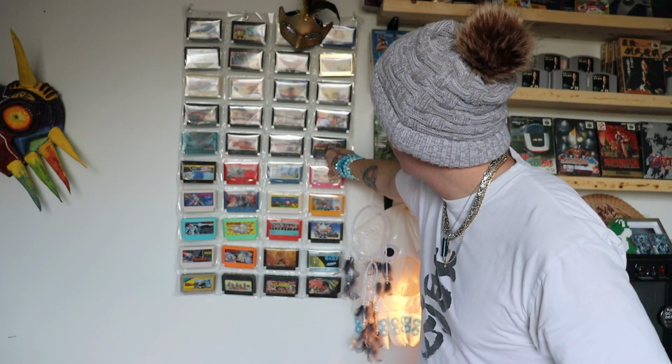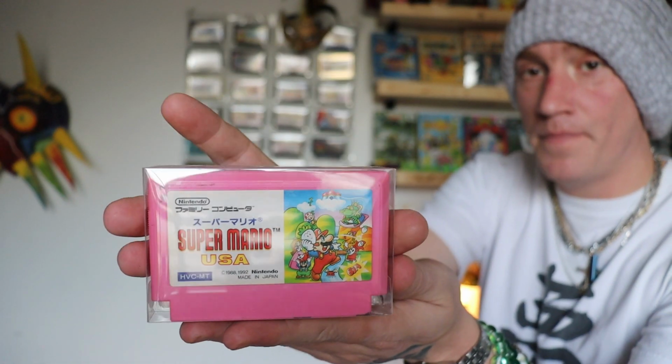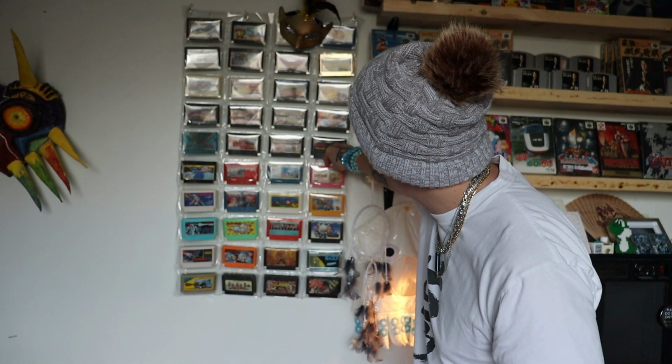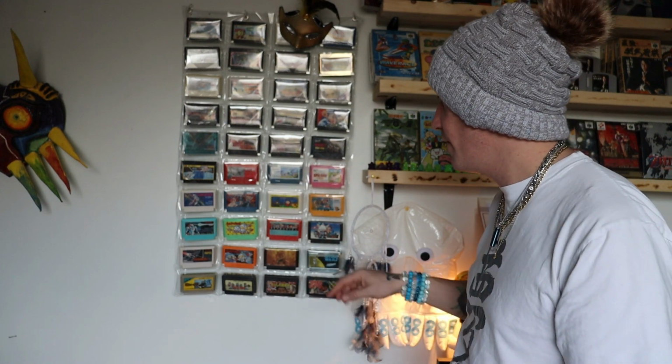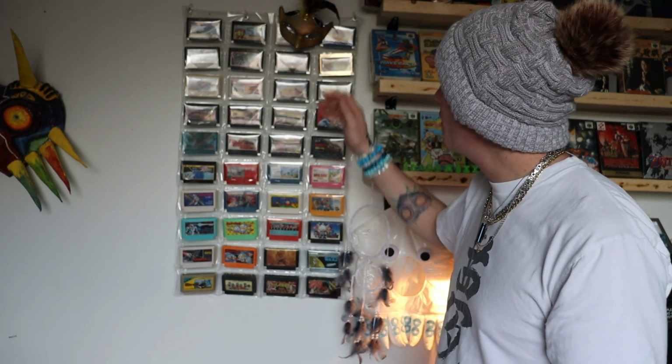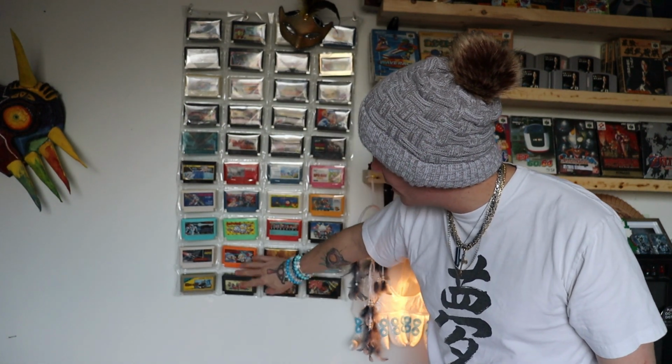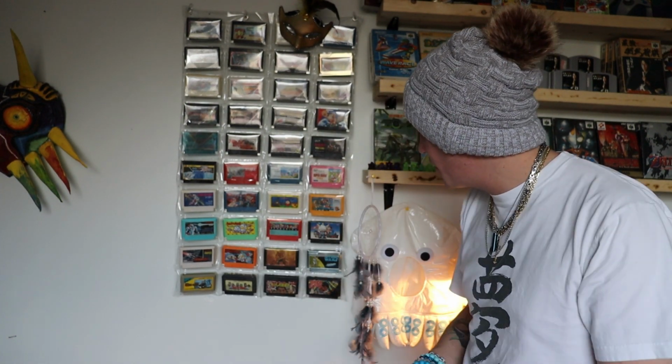Another couple cool video games. So Mario 2 was not released in Japan until, well, it was a game called Doki Doki Panic, but then they re-released it as Super Mario USA. So this is a USA version of Super Mario 2. So it's the Japanese version of an American version of a Japanese game. Yeah, very strange. There's a couple other cool ones in there. Dragon Buster is really cool. I've got the Kamen Rider games and Ultraman games, so lots of fun.